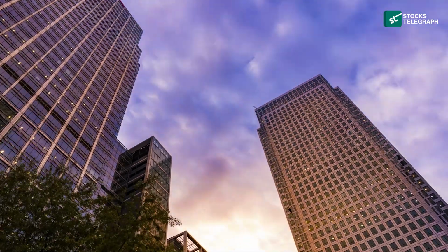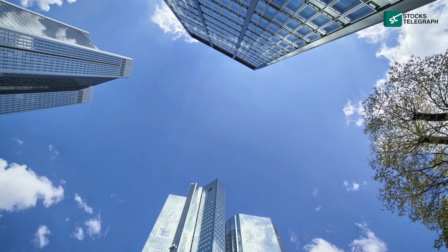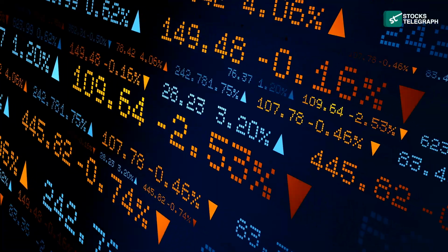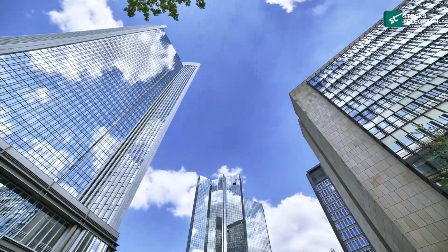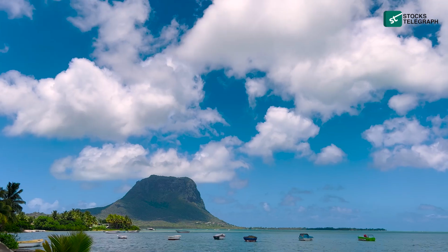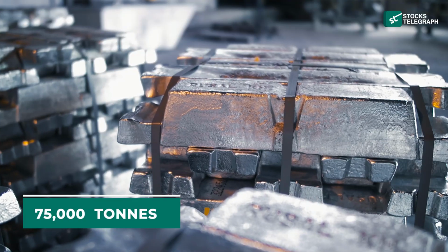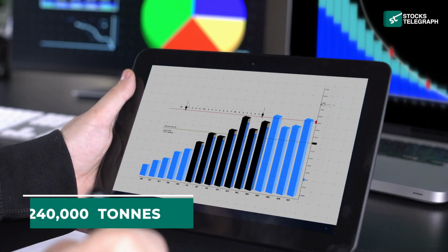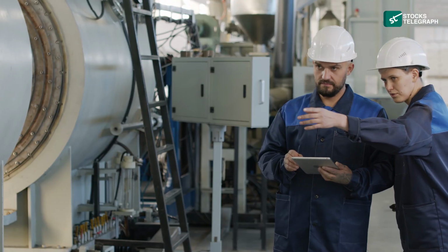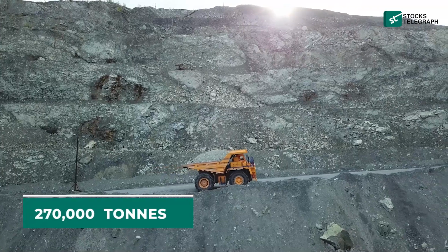Now let's talk about what Sigma Lithium is actually doing on the operational side of things. Because they're not just sitting around waiting for the market to catch up, they're out there making things happen. First up, Sigma recently announced that they exceeded their production targets for the fourth quarter of 2024, producing about 75,000 tons of lithium in just that quarter, bringing the total for the year to around 240,000 tons. And the best part, they're on track to crush their 2025 production target of 270,000 tons.